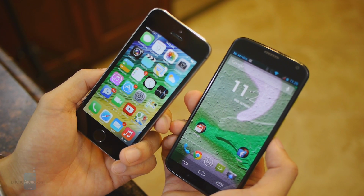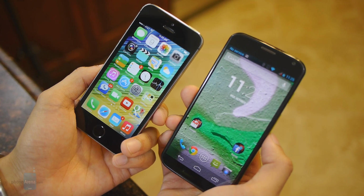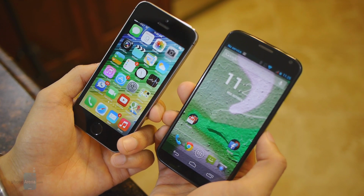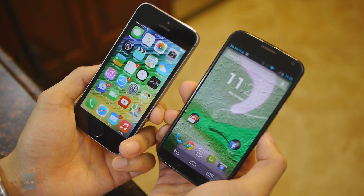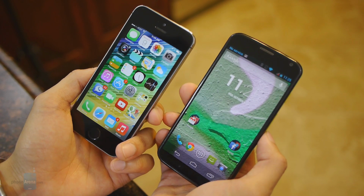Now this is where things become a little bit peculiar, just because as we know, iOS has always been a very simple and intuitive user interface, whereas with Android, there's a little bit of complexity attached to the platform. But the Moto X kind of bucks the trend and tries to replicate the same simplified experience that the iPhone has to offer, but in Android form.